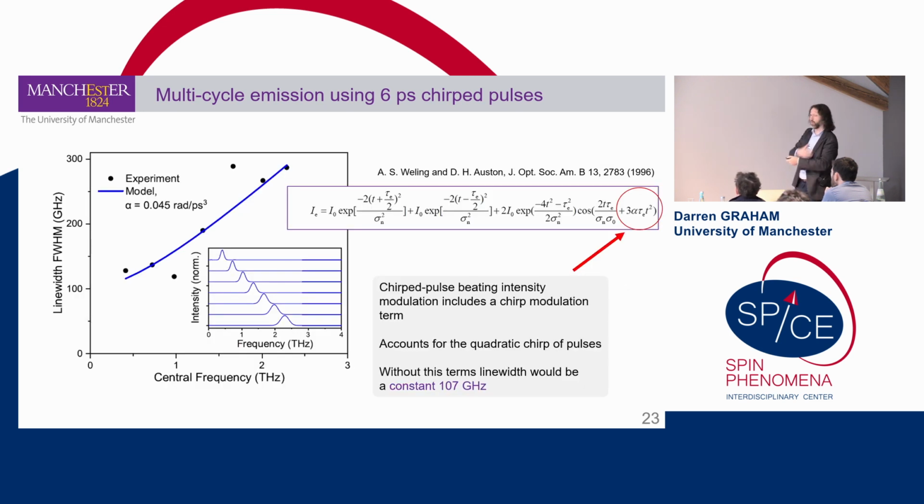Now, we modeled this, okay, in the emission, and we got pretty good agreement. The little exceptions here are really because of that annoying Fourier transform artifact, slightly distorting the measured line width. And the reason it's varying is, again, because you have to add in this additional chirped pulse beating intensity modulation because of that third order dispersion. It's common in these systems. If you get rid of that, this would be a constant, and it would be about 107 gigahertz.